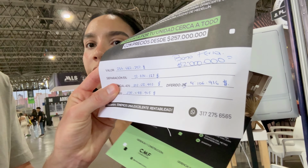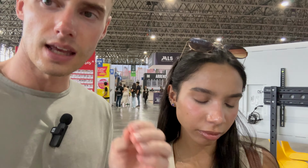Okay, so the last one was in the Belen area. So, you know, not Poblado, not Laureles. 256 million, so that's like 60K, more or less. But it's pretty small, like 20 square meters. Hotel room. 25 square meters.